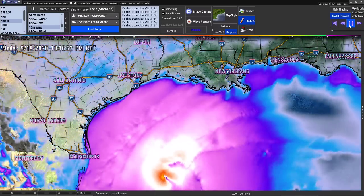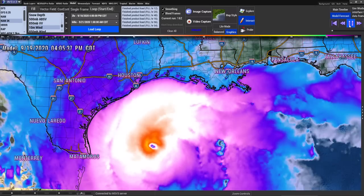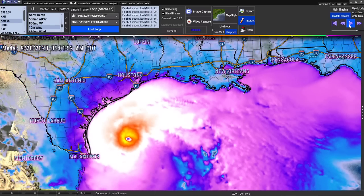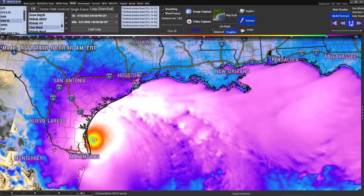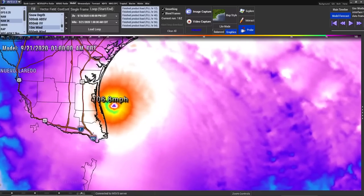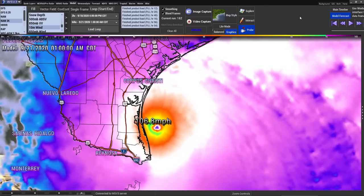So here's a run on the Nam3K. You can see as it turns, it starts getting green. And right there with all the yellow, that's all hurricane force strength that's in the 90s. When you get to the green, we're going to be in the hundreds. I will show you. Then right before landfall, 105, 106, 106.8 miles an hour winds on the Nam3K.